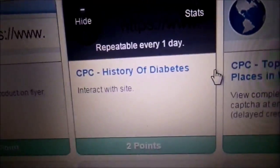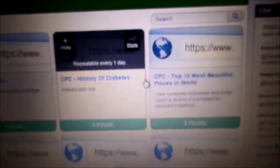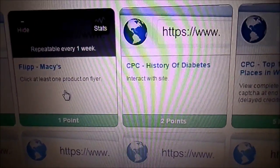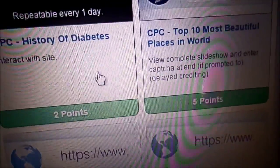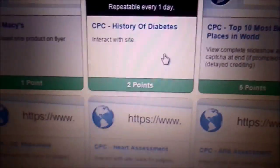And usually there's ones that'll say, like right here, it'll say just visit site, and all you do on those is click into it. But some of these you have to interact with the site, and you just have to do what they say in the gray to get the points. But they're really easy because they give you a low amount of points, so it only takes a few seconds to do them.